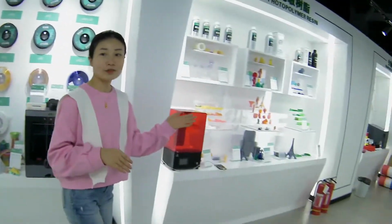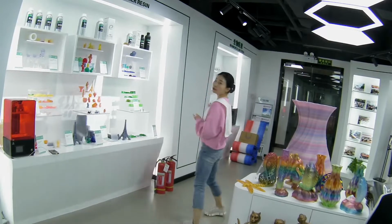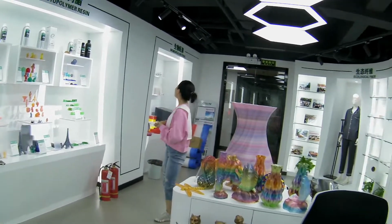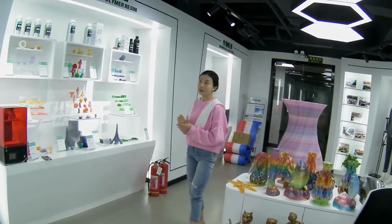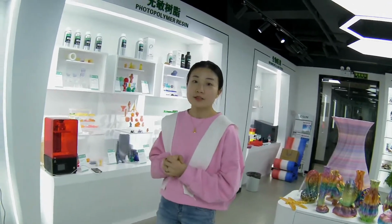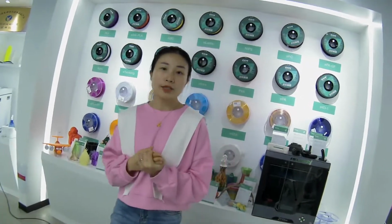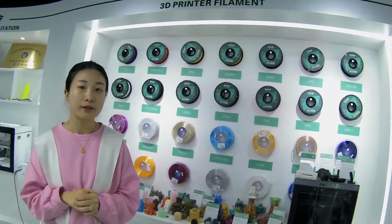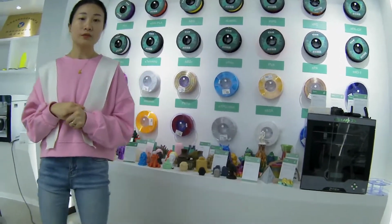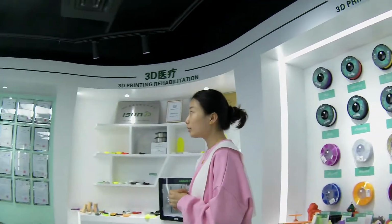Okay, so now you will see, actually, we have several different product lines. The first one is biomedical materials. Second one is photo resin. And the third product line is our 3D printing filling materials. As you all know, if you are well known in the 3D printing materials market, you will know our company is the global leading brand of 3D printing materials. So now, let's go around with our camera together.